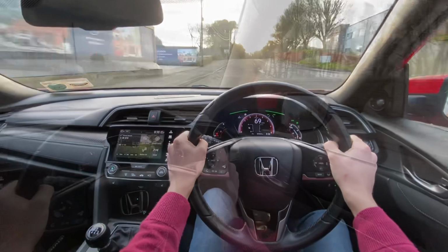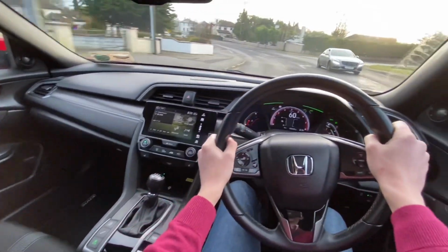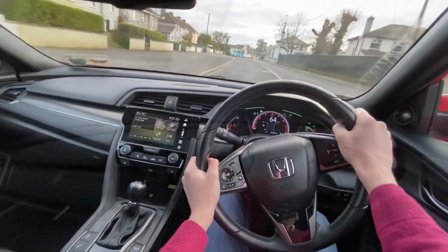The gearbox feels lovely, the clutch feels good, brakes feel good. We have serviced the car. We're actually going to change 4 tyres in the car as well, just to have it ready for sale. But it's a nice driving example.